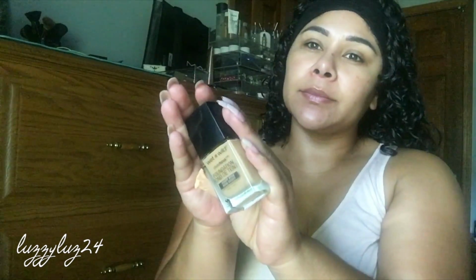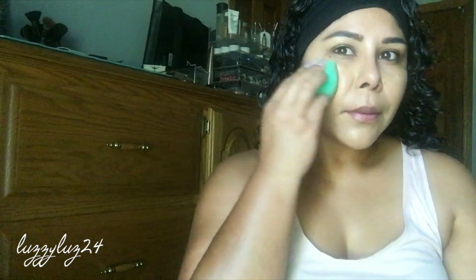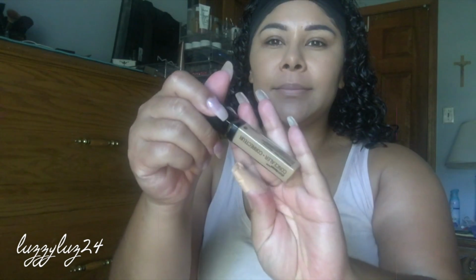Next, taking my Wet n Wild Photofocus foundation. I have a review that I will have linked down below. I am fast forwarding through this section because if you want to see the application process or a step-by-step of how I usually apply this foundation, I will link that below. Basically, the beauty sponge is my favorite way to apply this foundation. And I absolutely love this foundation. It matches really good.